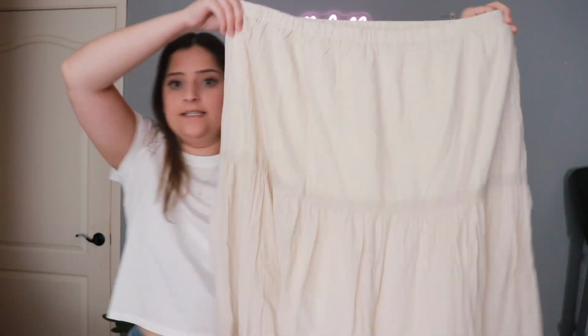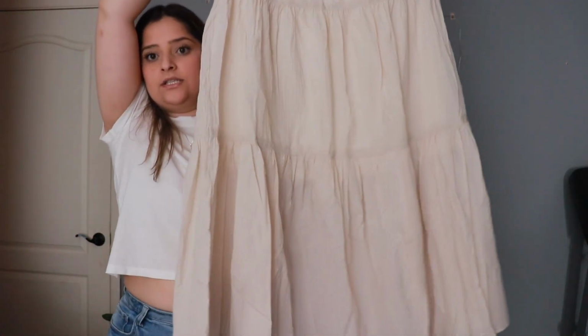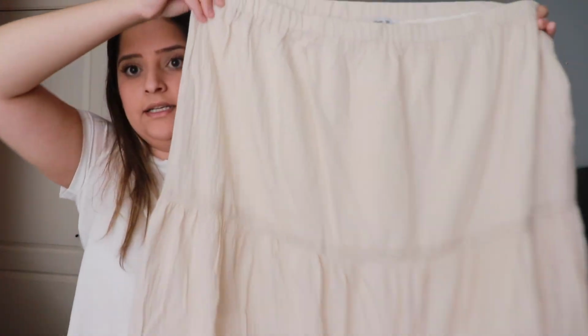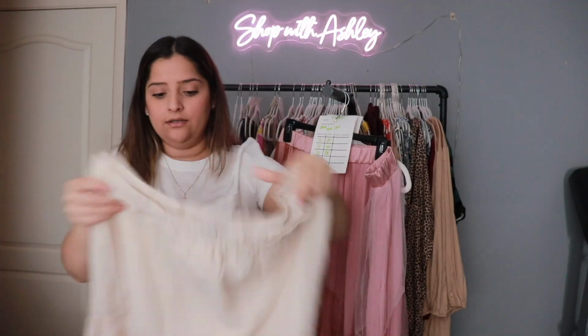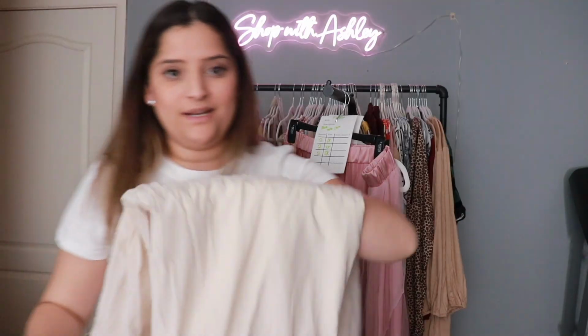Anyways, okay, so the first item that I brought in is this maxi skirt. It's 100% cotton. It does have the little elastic at the top. It has this cute little lace detail going through here, and it's a tiered style. This one is going to be either a hit or a miss. This one I'm not too sure.